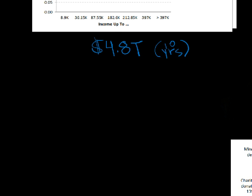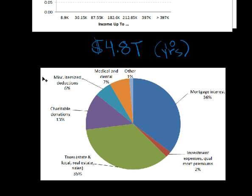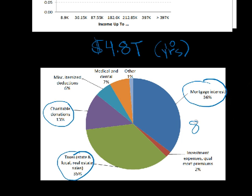By way of reminder, these are the current most common deductions that people take. This is based on 2009 IRS data, which is the most recent available. The top itemized deduction is mortgage interest. That's 36% of all deductions. State and local real estate and sales taxes comprise 35% of deductions, and the third biggest area is charitable donations at 13%. If we add those three together, those three very popular items comprise 84% of all deductions taken.